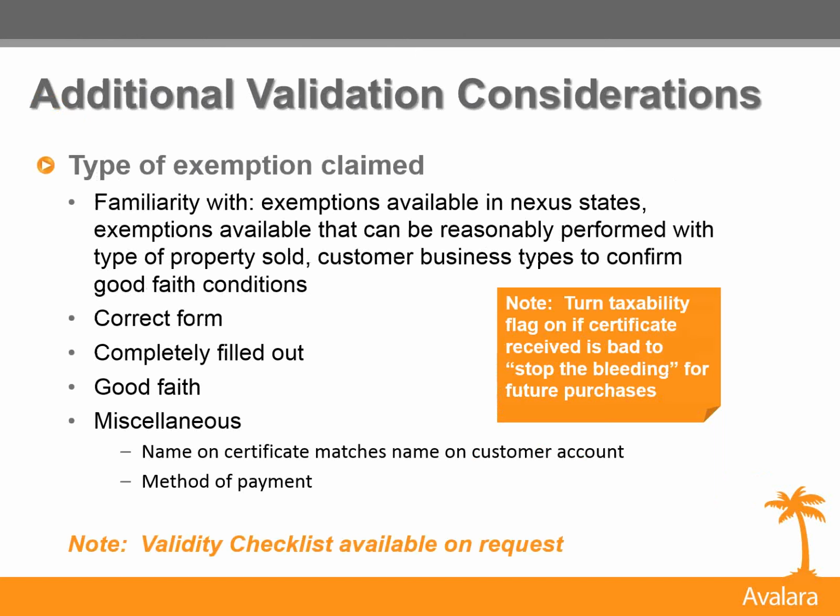Additional things to keep in mind when you're validating a certificate is the type of exemption that's being claimed. There are some states that don't allow certain types of exemptions. I want to say it's the state of Arkansas that doesn't exempt nonprofit organizations. So nonprofit organizations are used to just giving exemption certificates or a letter to all of their vendors across the country. Just be aware that in Arkansas that may not be valid. Make sure that it's on the right form. Make sure it's completely filled out.